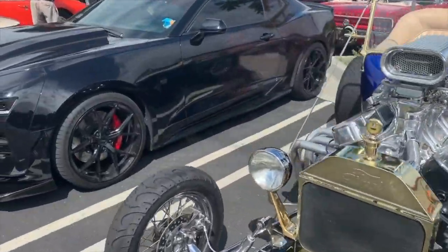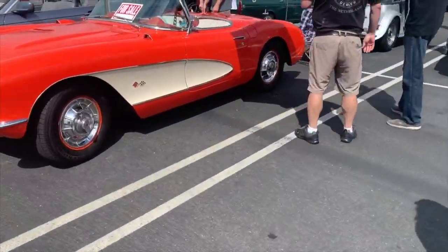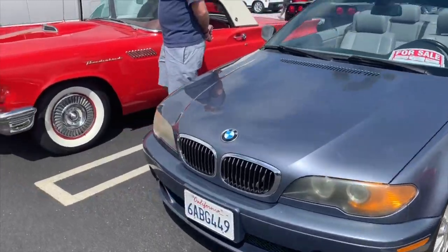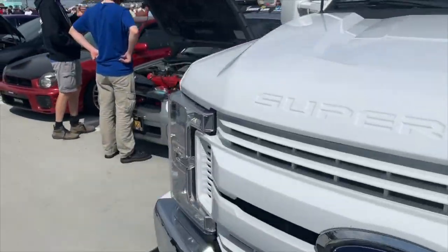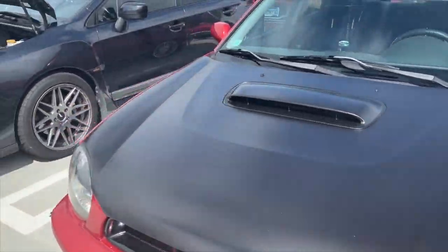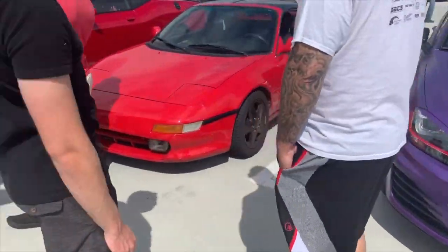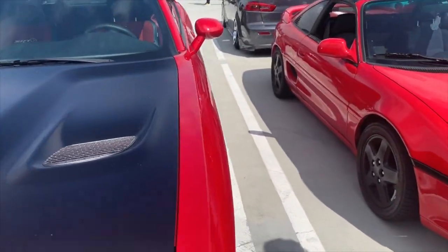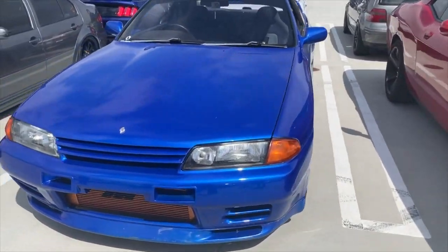Cool looking T-bucket there. Gen 6 Camaro. This beautiful looking Corvette here, actually original colour I believe. Didn't know they did oranges there. BMW, Thunderbird, serious rims on this truck, look at that. Over this side, Subaru WRX, a couple of them, actually three, and then a GTI, and then I think it's a little MR2, yep, it is too. Very cool, little mid-engine car, they were a great car.